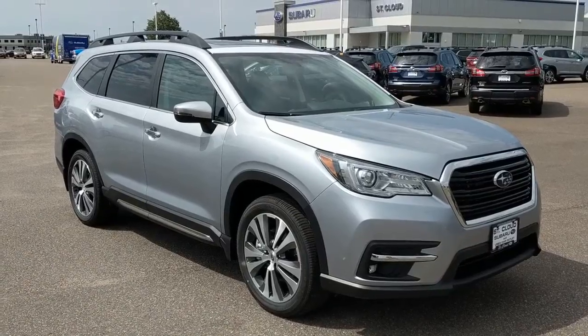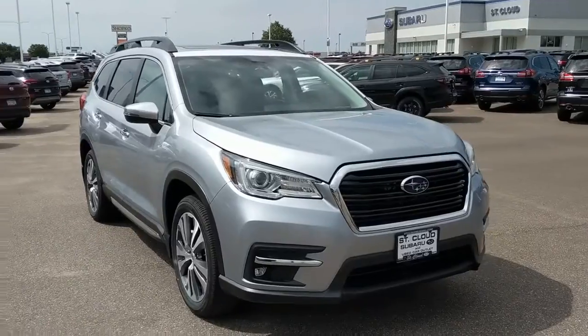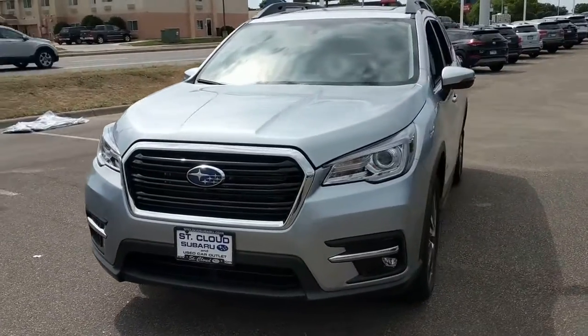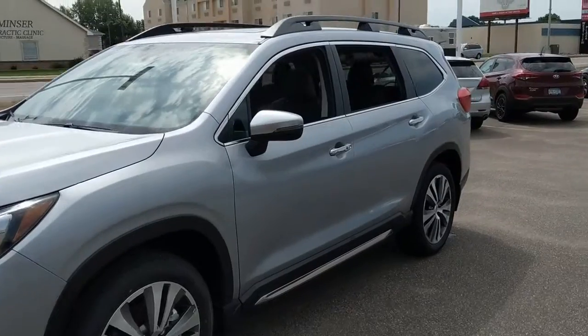Can you see yourself in the 2021 Subaru Ascent? Here's a stylish and versatile Ascent that's ready for your family adventures. Smooth and capable, this spacious three-row SUV packs the features you need to keep your crew safe, comfortable, and entertained.